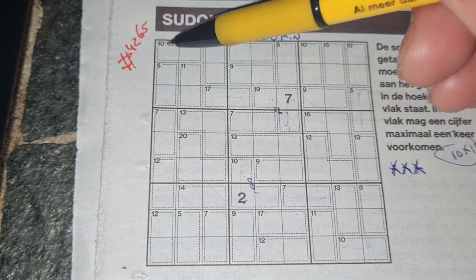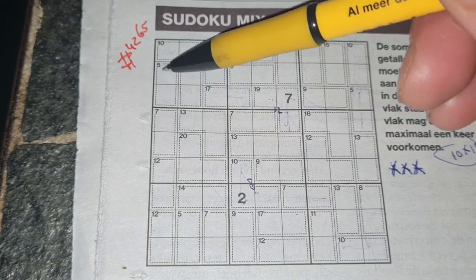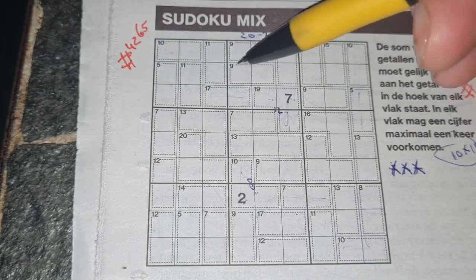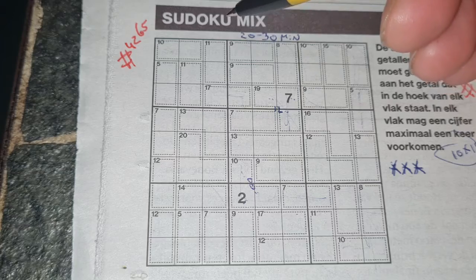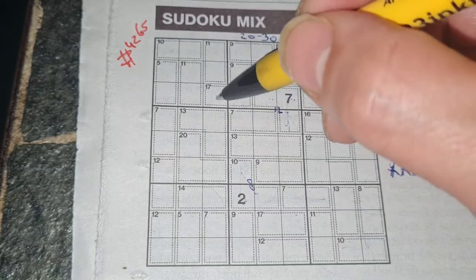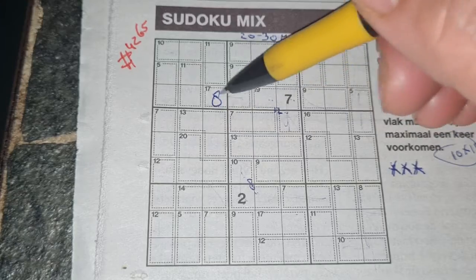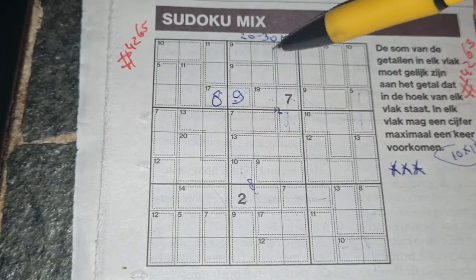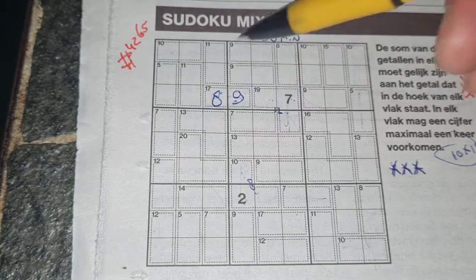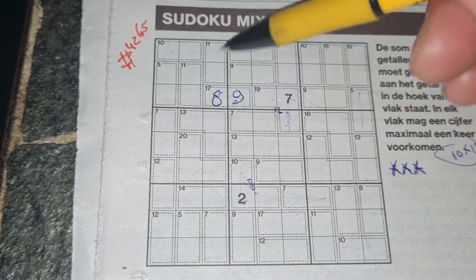All right, 10 plus 11 plus 11 is 32 plus 5, 37. So 45 minus 37 is an 8. This box should be an 8. And in the box of 17, the combination will be 8 plus 9. Okay, now, in this big square, we have one sharing box. I know this number now.